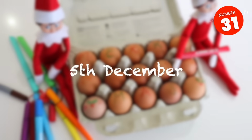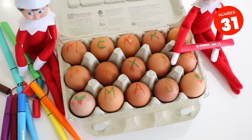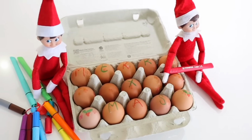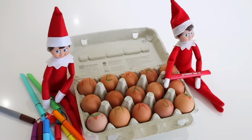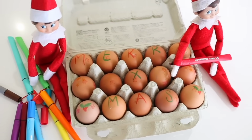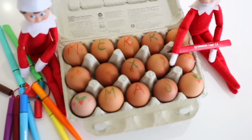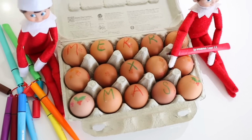And one day we came down to find that the elves had drawn on our eggs, and they had written Merry Xmas on the eggs. So because we had all of these in, I then made eggs for breakfast and French toast as well.